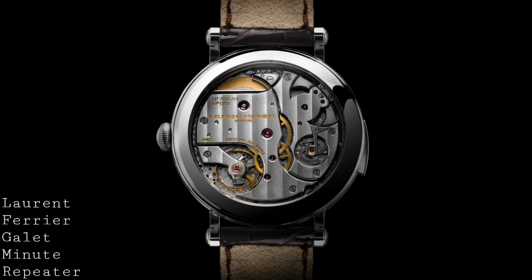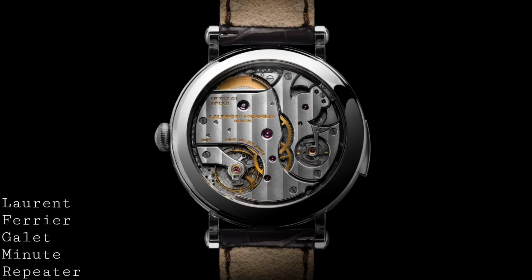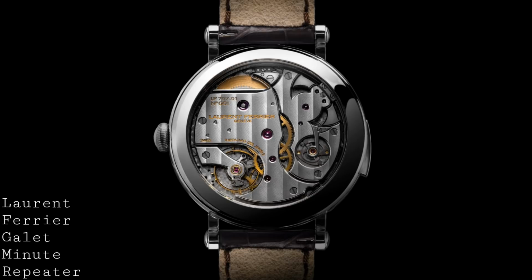Likewise, it allows you a brilliant look at the strikers for the minute repeater, and of course the switch mirrors the shape of those on the side of the case. And so as a whole, I think this is an absolutely wonderful looking timepiece, and of course Laurent Ferrier are a brand which is only growing in terms of the respect people have for it.